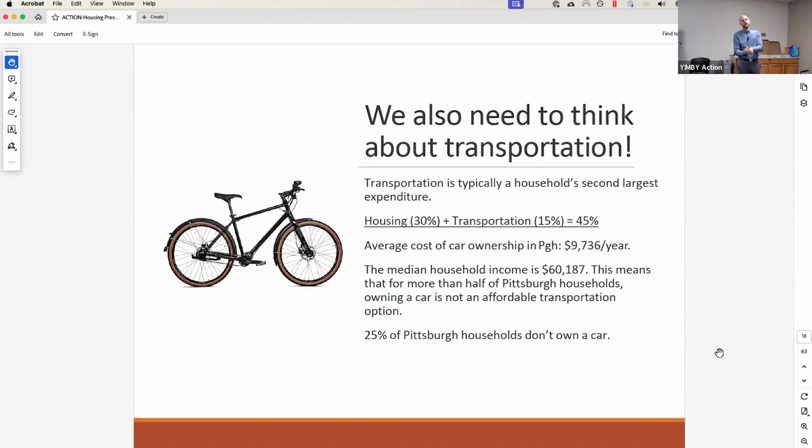This also ties into projects that we do. Part of the reason we're so excited about projects like the two down here at Forward and Murray is that you're connected to so many things. So you can really live car free if you want to, with good access to transportation, all those kinds of things. There you go. You can go to the next slide. I'm looking at the slide and the average cost of car ownership in Pittsburgh being $10,000 a year.